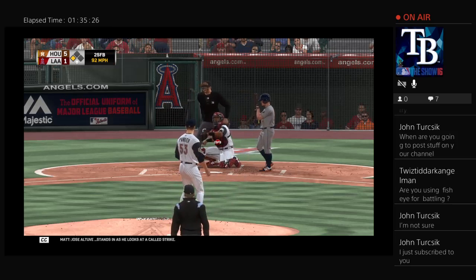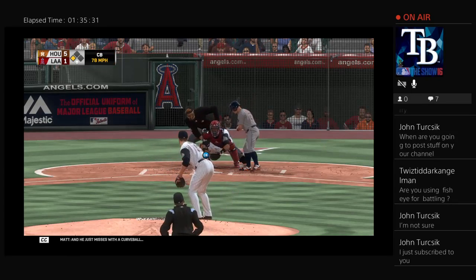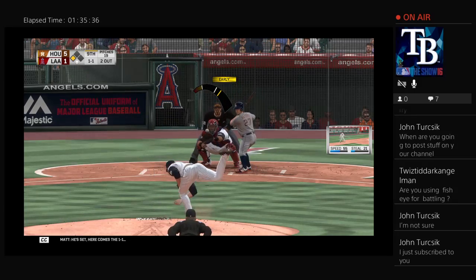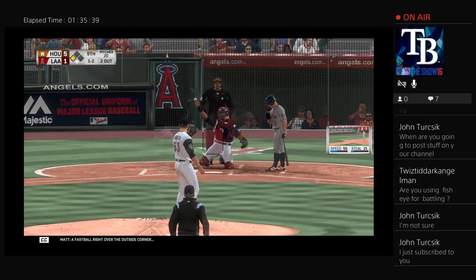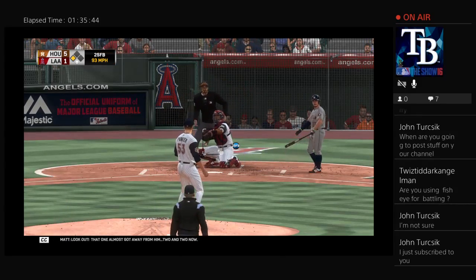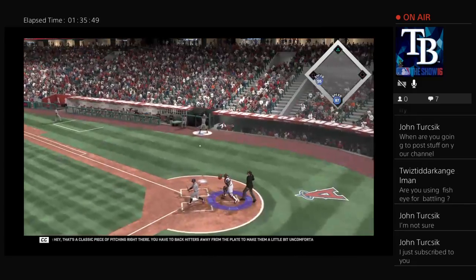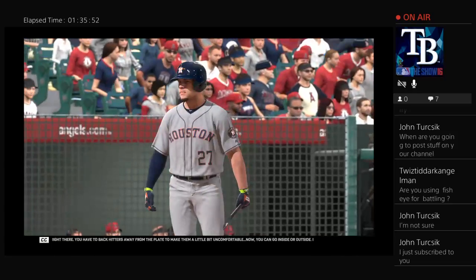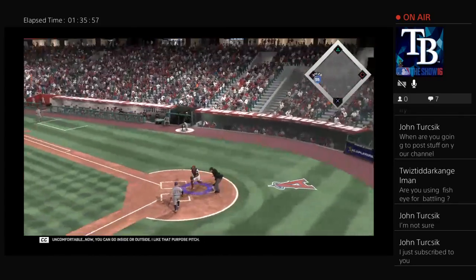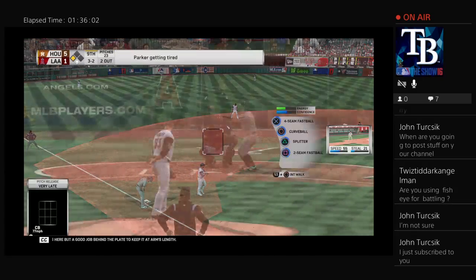Jose Altuve stands in as he looks at a called strike. 0-1. Here it comes. And he just misses with a curveball. He's set. Here comes the 1-1. A fastball right over the outside corner. Here he comes on a ball and 2 strikes. Look out. That one almost got away from him. 2-2 now. Hey, that's a classic piece of pitching right there. You have to back hitters away from the plate to make them a little bit uncomfortable. Now you can go inside or outside. And the curveball bounces here, but a good job behind the plate to keep it at arm's length.